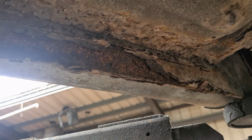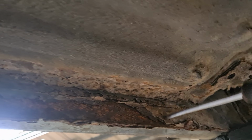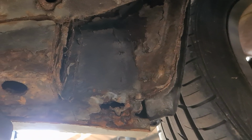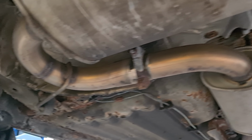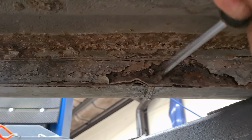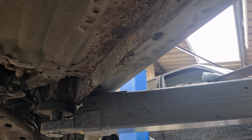Let's just grab my screwdriver. Well, screwdriver didn't go through, that's a good sign. Oh, holes here. Oh, yeah. Yeah, it must have been sitting for a good few years, this had. It is not looking that special. Oh, you know, the good sign is that it's not gone on the normal spots. Yeah, we'll clean those up and see how bad they are once they've been fully cleaned up.